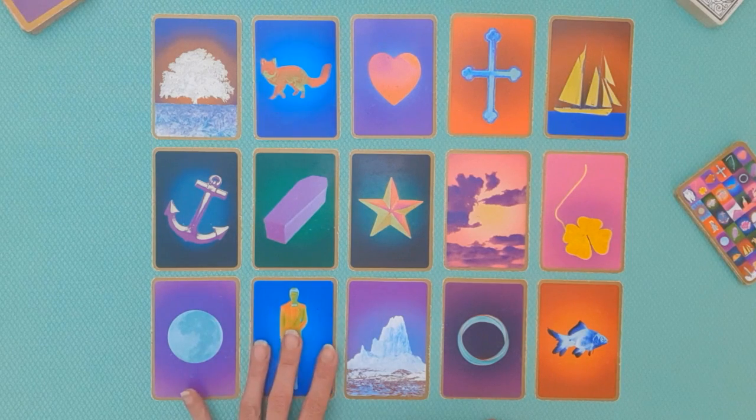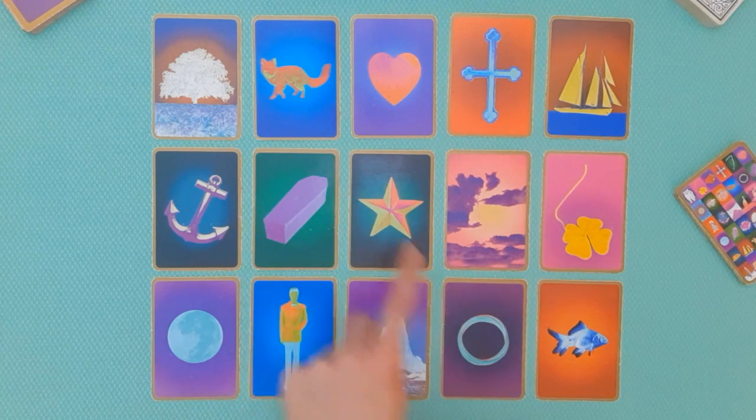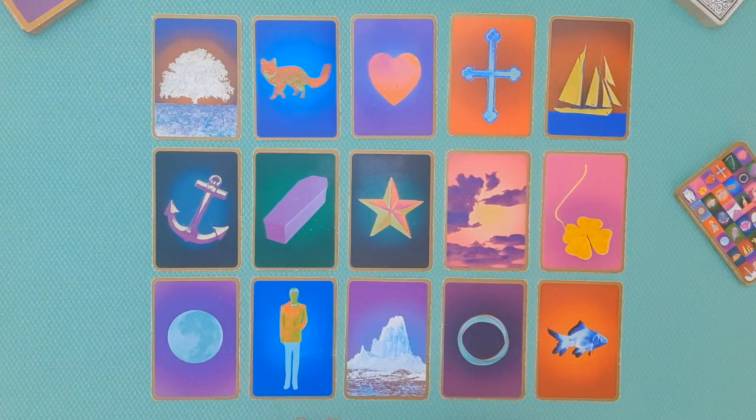The fox, coffin, and man, that is clearly an ending in a relationship. I think the fox here can suggest a disappointment. And like we said a few times, these cards all link together. There are some issues in this relationship. In the job sense, it can mean the end of a job.